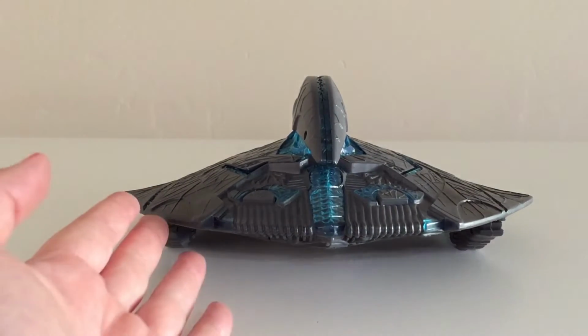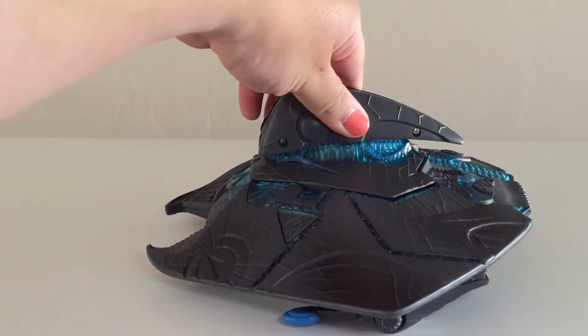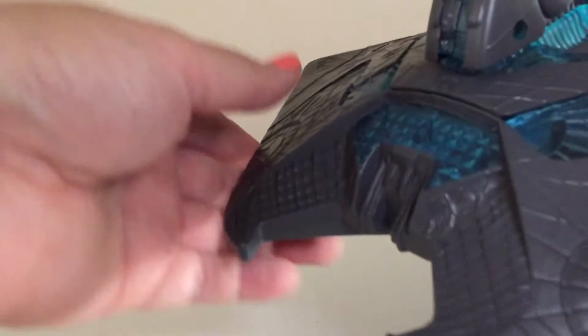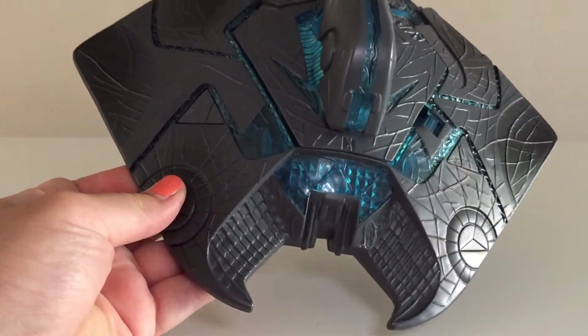So this looks very nice. And from a sculpting standpoint, it does look quite good. It does resemble quite well the attackers that we saw in the film. And I think they did a pretty nice job in that respect. Just looking here at the aesthetics, it's got a pretty nice sculpt to it.